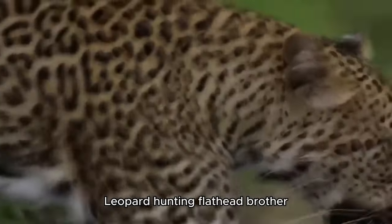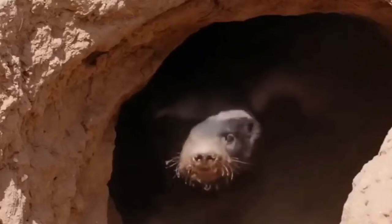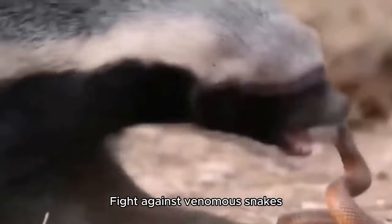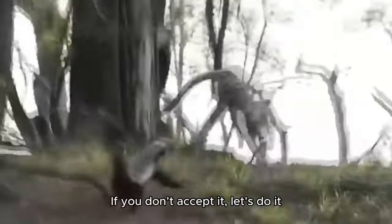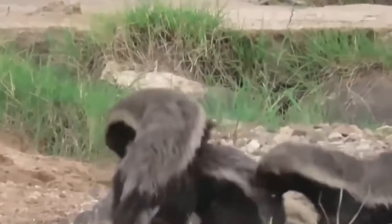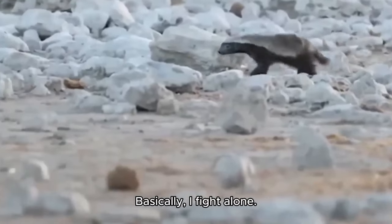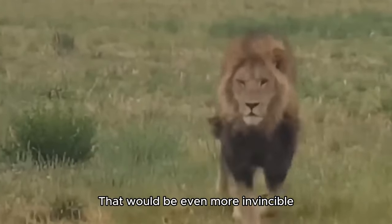Leopard hunting flathead brother. The wonderful animal world is dedicated to everyone. The flat-headed guy. Fight against venomous snakes. This guy with a flat head doesn't talk much. If you don't accept it, let's do it. He's not on the road to war, just fighting. He faces the lion without fear. Basically, I fight alone. If the flat-headed brothers are in a group, that would be even more invincible.